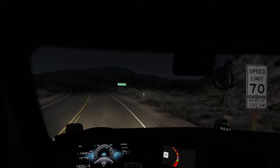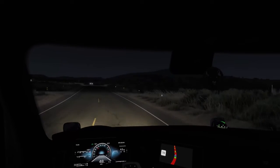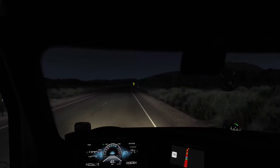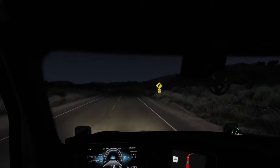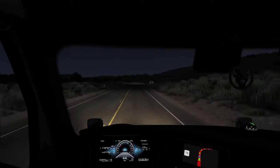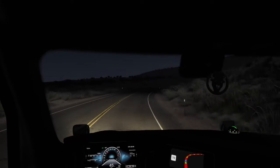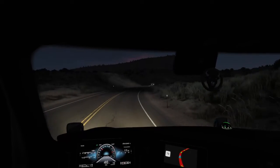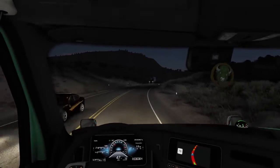And I actually have heard rumors of real-life trucking companies using ATS as a training tool. Like I said, those are rumors. I don't know how accurate they are. I take things like that with a grain of salt whenever it comes to video games. I find it hard to believe, but at the same time, it would be very awesome if it was real.